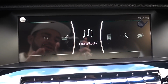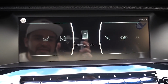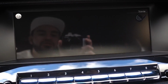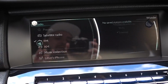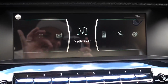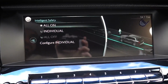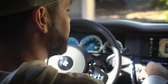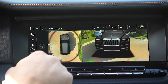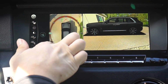Another thing, I gotta be completely honest and give Rolls-Royce a lot of props, is for their technology. Everything happens so fast and it's so nice. Everything is touchscreen, you can see tones, you can basically modulate anything and everything you want. And it's so ridiculous that allow me to show you the camera system here. I just put the car in reverse, right? I want you guys to see these cameras and how insane this technology is.